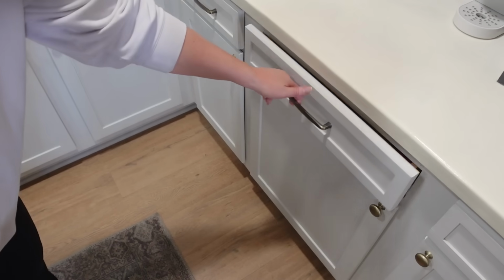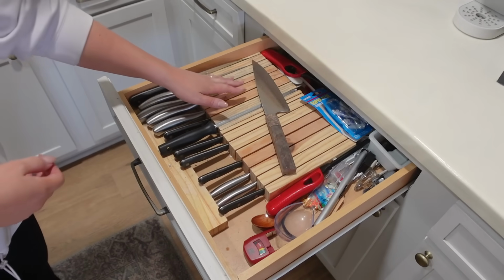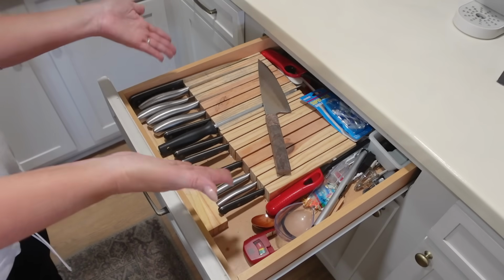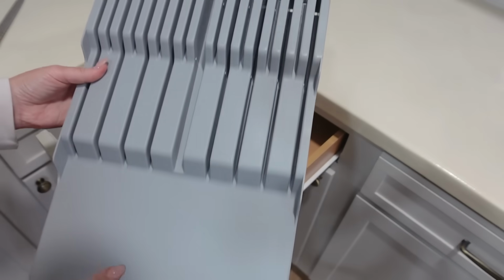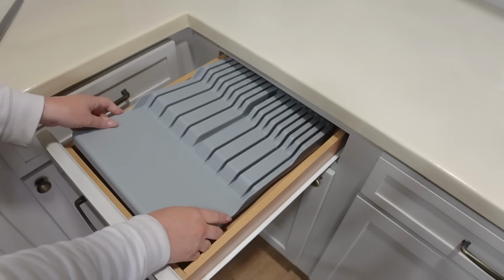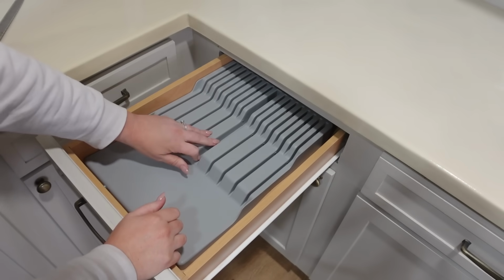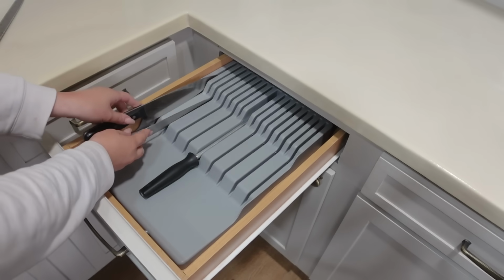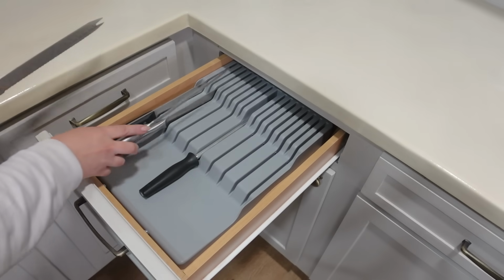Another space that we can improve is this knife drawer. I had previously made this to hold all the knives, but it's just taking up too much valuable space in my kitchen. So I got a more compact knife holder. We're gonna move that somewhere else, and it's gonna store all of our knives a lot more efficiently and free up this drawer for something else.